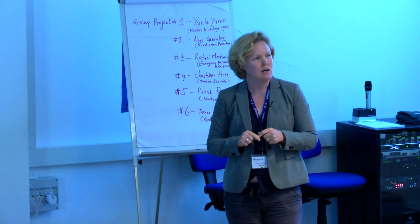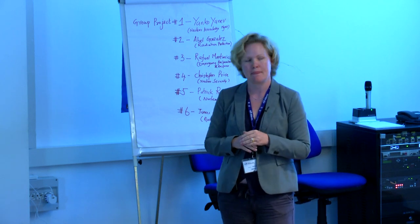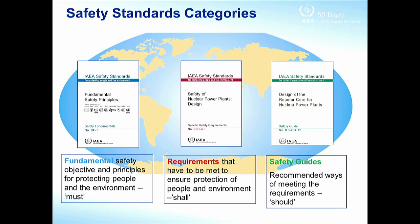And then we have another 110, roughly, safety guides. And the safety guides indicate how the safety requirements can be met. They don't have to be met in this way, there could be alternative ways of meeting the safety requirements, but if you choose a different approach, it should be as good as or better than what's set out in the safety guides. And we use different language in each of these three categories. We use the word must in the fundamental safety principles, shall in the requirements, and should in the safety guides. And with that, we hope to make it clear what's more and what's less important to be met.